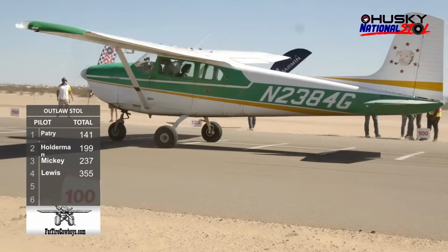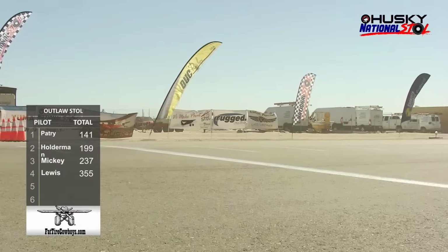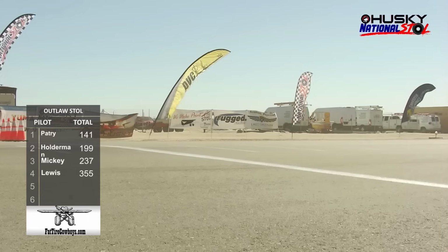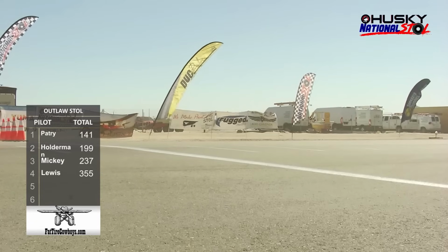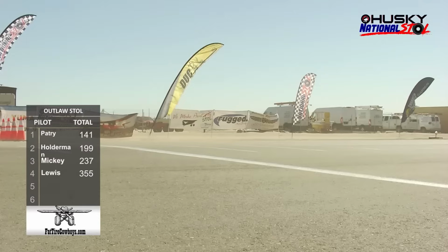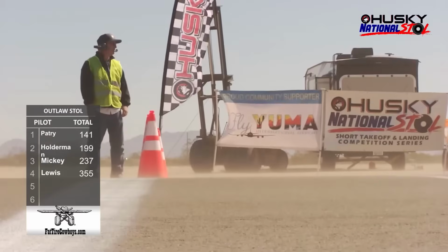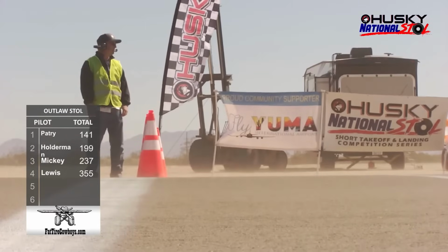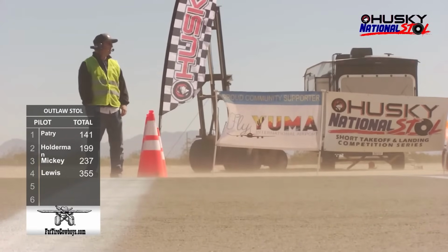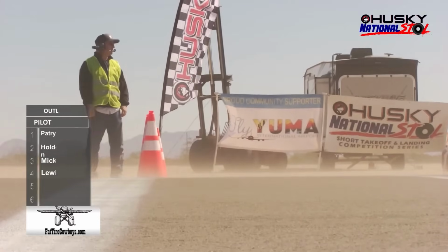Looks like we got a 63-foot takeoff, and we're going to add in a landing of, I'm going to guess, 100 feet. 101 for 164. And that gives our heavy touring class first place finish to Andrew Patrie in his 59 straight tail 182 out of Ellensburg, Washington. 141's the score. Second place coming in at 164, his buddy Aaron Greer, as we just saw, and 199, the 180, David Holderman in that 180 Santa Clara.